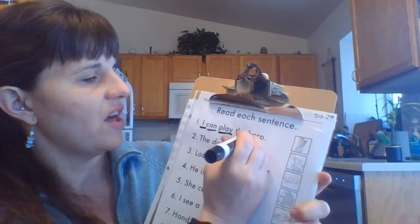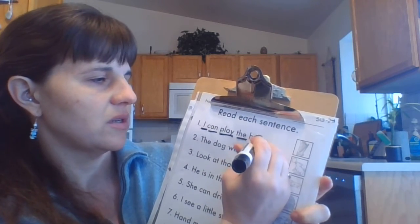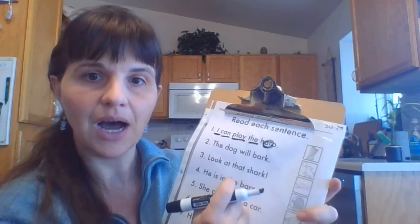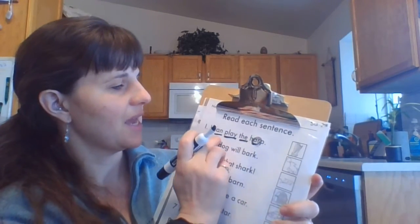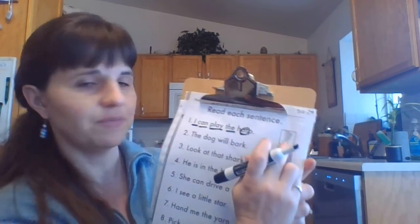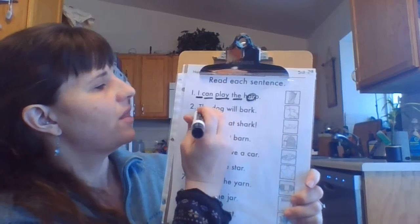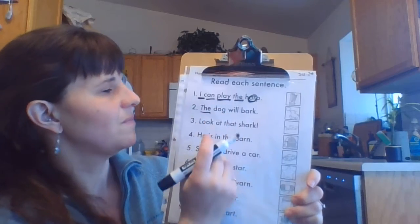Play the, oh, AR gets circled. Arp. What's the word? Harp. I can play the harp. Oh, and there's a harp. Okay, let's look at the next one. We're going to underline the. Just a minute, I'm going to turn that off.